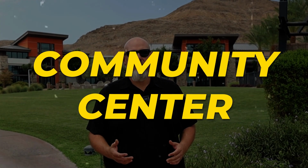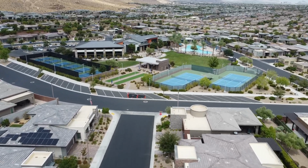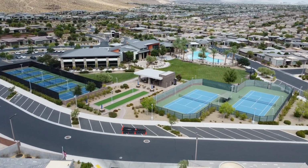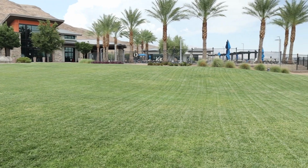So not only does Regency have great location, beautiful, modern, newer homes, it also has a modern, state-of-the-art community center. It has lighted pickleball and tennis courts, so you can take advantage of that. Even in the warmer summer months, you can come out after dark and it cools down and still get your pickleball game in or your tennis match in. As you can see behind me, beautiful grassy areas. This community center is going to have all sorts of experiences for you.